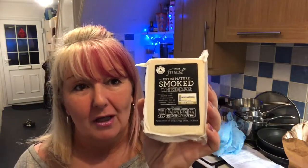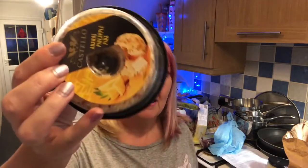Okay, so this is a new thing I've not tried before. Oh, I didn't realise it was smoked, but it's extra mature cheddar. If you've only ever had mild cheddar and you like cheese, try extra mature because it's so much stronger and it's really nice. For my potatoes, I've opted for goose fat. Again, really nice for your roast potatoes, and it's Christmas and I think that's something you kind of have to do.